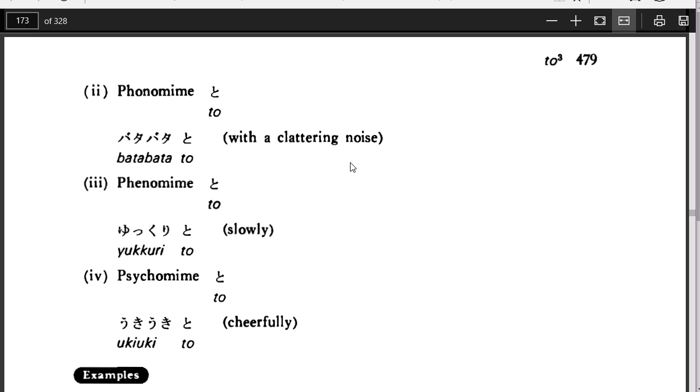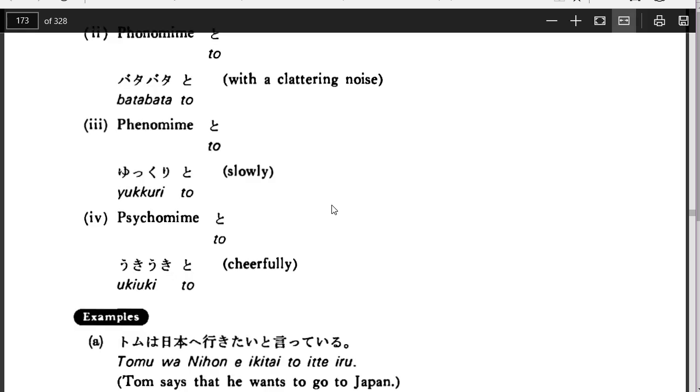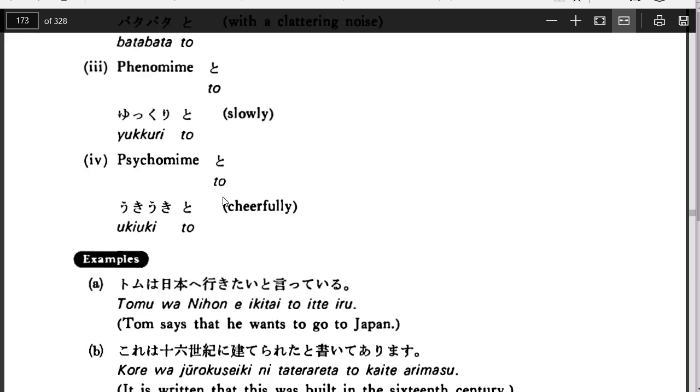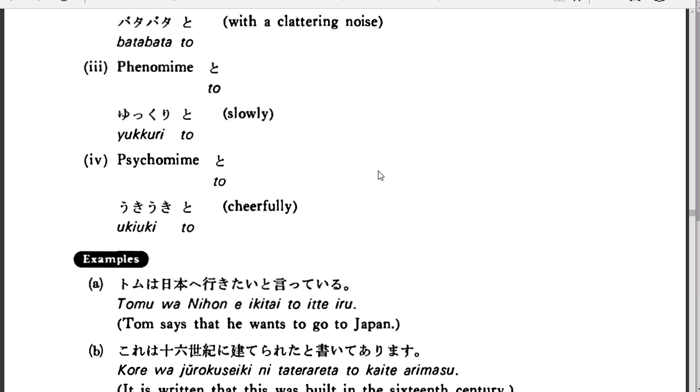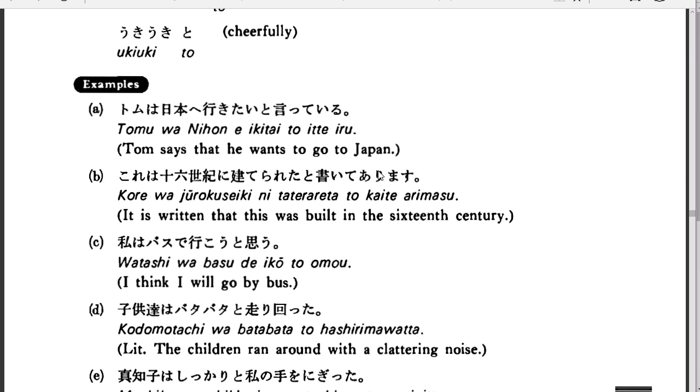Phonomime, to. Bata bata to, with the clattering. So it means with, or phenomime to, yukkuri. I don't know what phonomime and phenomime are, or psychomime. Uki uki to, cheerfully. Yukkuri to, slowly. Alright, so some example words. Tom wa Nihon e ikitai to itteru. Ikitai to, I heard, or Tom says. Itteru is saying. Tom says he wants to go to Japan, so it would be is saying.